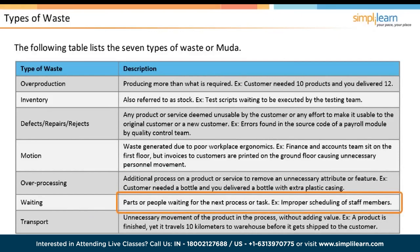For example, improper scheduling of staff members. Transport. When the product moves unnecessarily in the process without adding value. For example, a product is finished and yet it travels 10 kilometers to the warehouse before it gets shipped to the customer. Another example, an electronic form is transferred to 12 people, some of them seeing the form more than once. That is, the form is traveling over the same space multiple times.